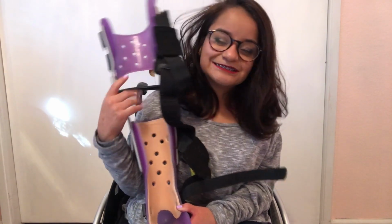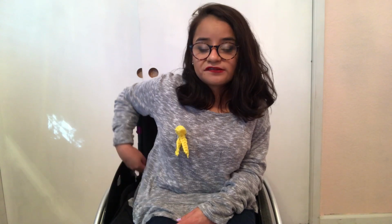The next type of braces are called the reciprocating gait orthosis, also known as RGO. These are also full leg braces, just like the ones that I showed you guys earlier, but the only difference is that these actually extend up to the hips. And these braces allow the user to flex their hip joints and move. And this is what those look like.